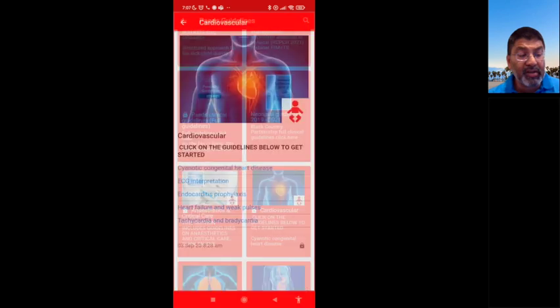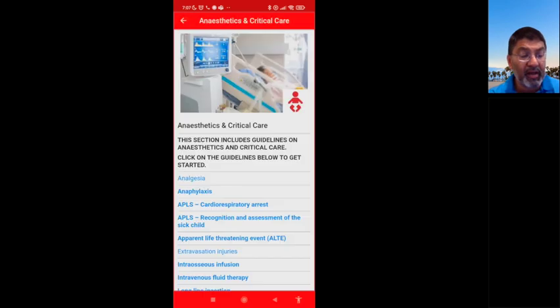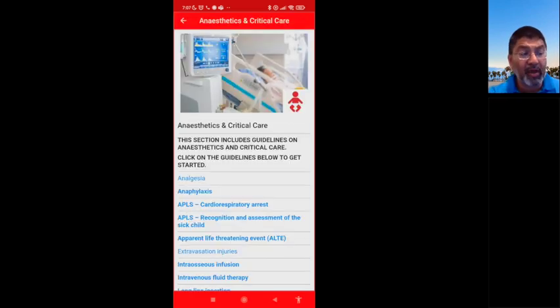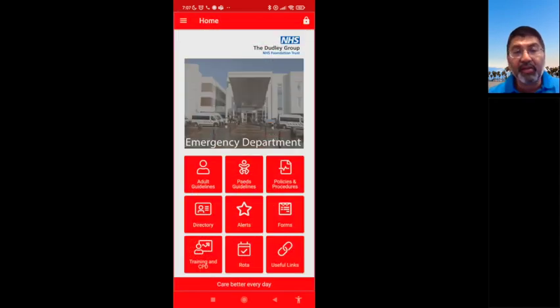You're seeing this as fast as it actually happens on the app. There's actually no delay in the system. If I want my anaphylaxis guidelines in pediatrics, straight away they're available to me. The big advantage is if I'm sitting at home and someone asks me a clinical question when I'm on call, I've got all those clinical guidelines at my fingertips, as well as the staff in the department.